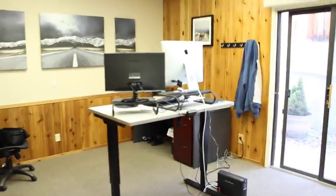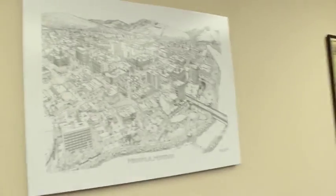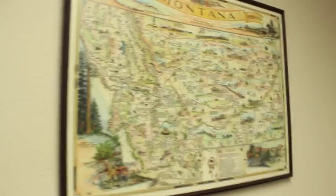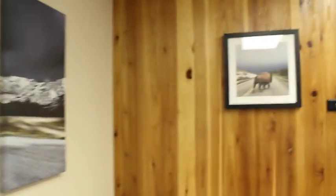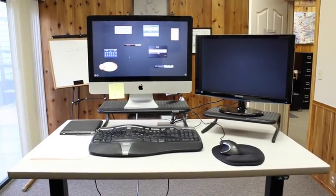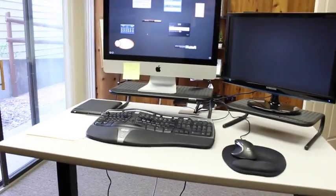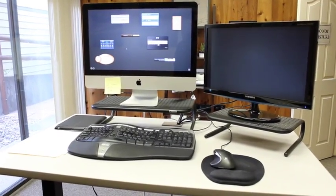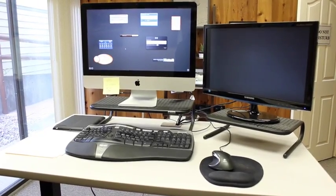So let's walk back into my office here. Nice little office. Got my map of Missoula, Montana there. Got my map of Montana State. Cool little picture I put up there. Buffalo. And here's where I spend most of my time. This is where I spend most of my days. So I'm going to go ahead and jump over to the computer camera then, and we're going to talk SEO.